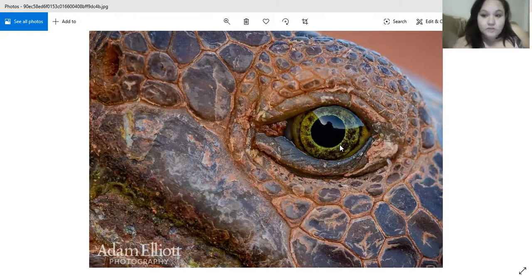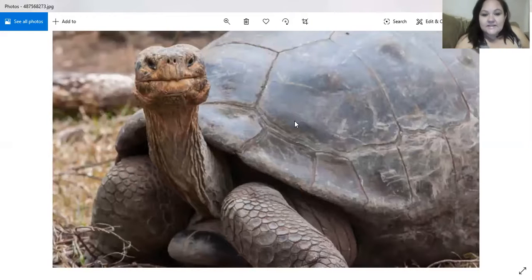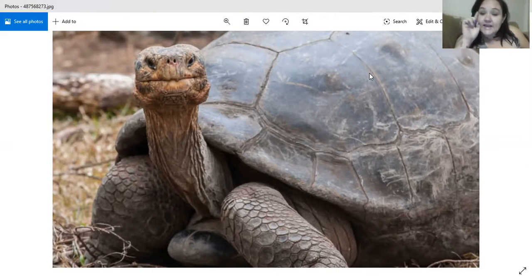Look at your eye and then look at his eye. When we finish, you run to the mirror and you look at your eye. Then you come back and you look at Mr. Turtle's eye and you see that you have just the same. There you can see his face very nicely. Okay, you can see he has 2 little eyes and 2 little nostrils to breathe, and his beak is closed. And you see his long neck, and you can see his shell is very dry.